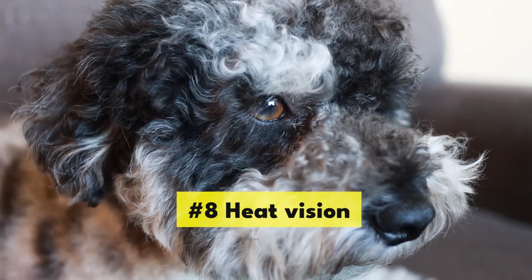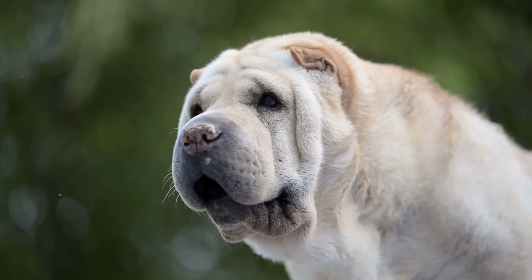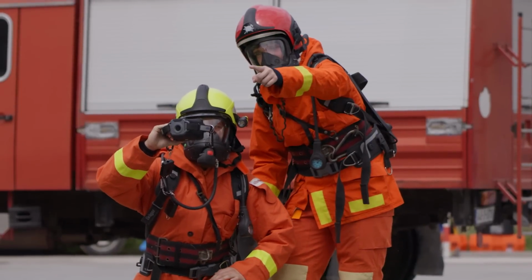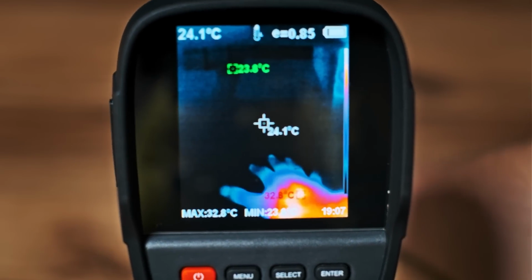Number 8. Heat vision. One of the more interesting ways that you can see with your new nose is by utilizing your heat vision. That's right, just like a snake or one of those fancy cameras you see on crime shows or in kids' science museums, dogs can see heat.